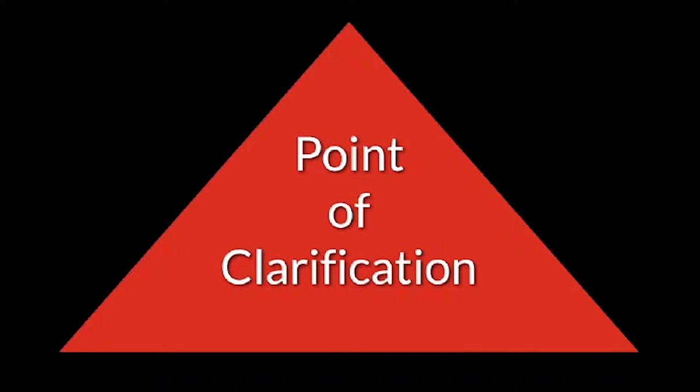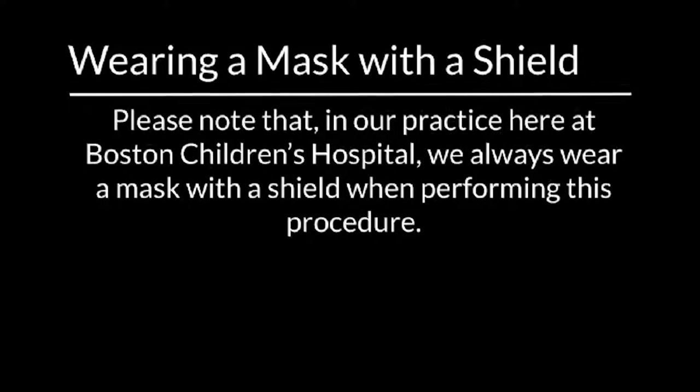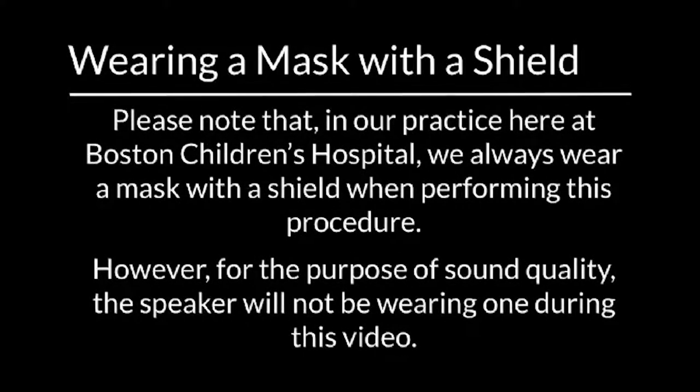Point of clarification. Wearing a mask with a shield. Please note that in our practice here at Boston Children's Hospital, we always wear a mask with a shield when performing this procedure. However, for the purpose of sound quality, the speaker will not be wearing one during this video.